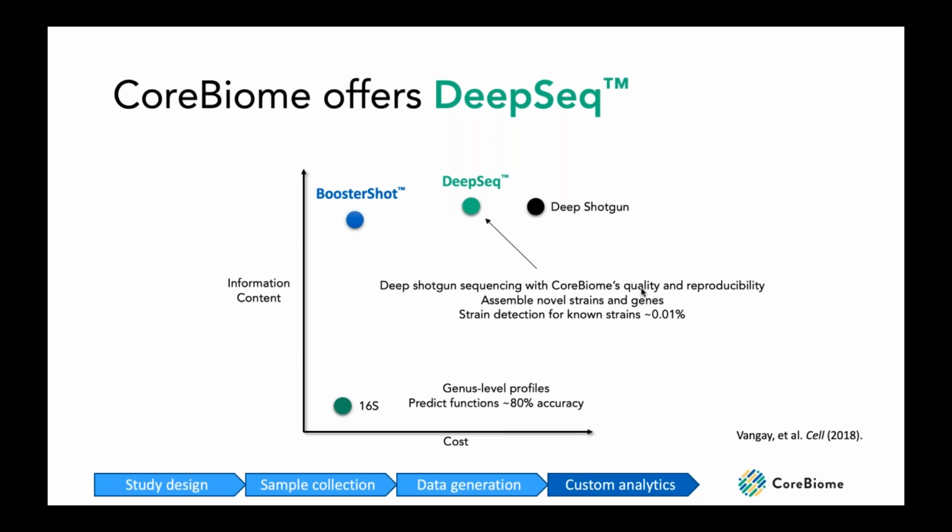And lastly, Daryl also mentioned that we have deep sequencing. So what we've done here is we've used the same technologies that allowed us to make shallow shotgun sequencing affordable, and we're applying many of those to make deep sequencing more affordable and scalable. So this is something that a number of our customers at CoreBiome are continuing to do: when they run a study, they'll start off with shallow shotgun sequencing using booster shot, which is 2 or 3 million reads usually, and that might be thousands of samples, and then they'll zoom in on a subset of samples for deep sequencing.